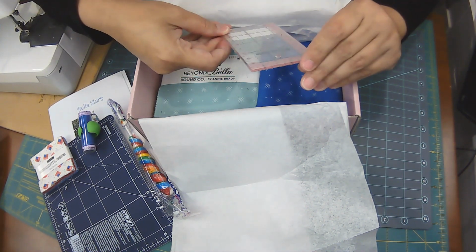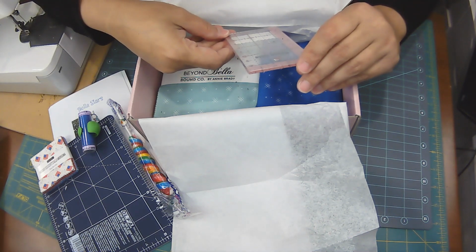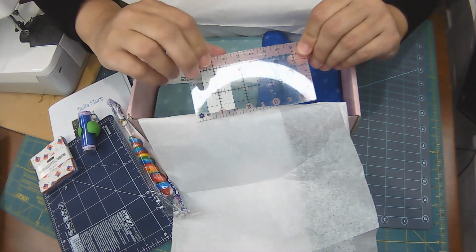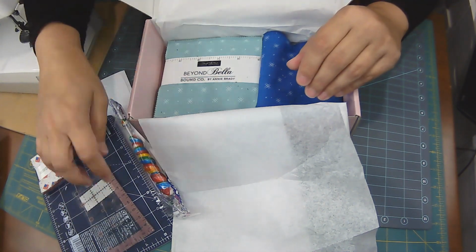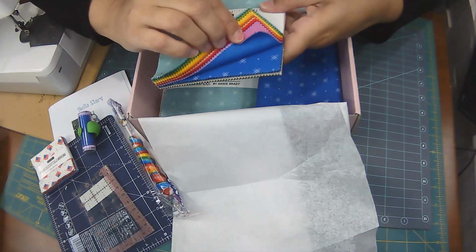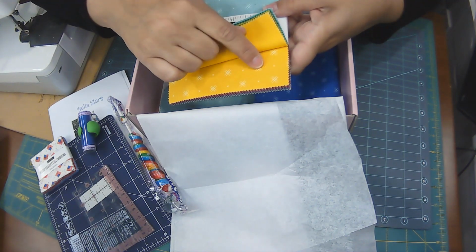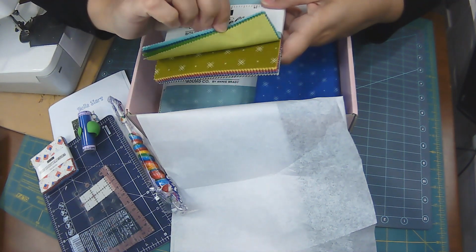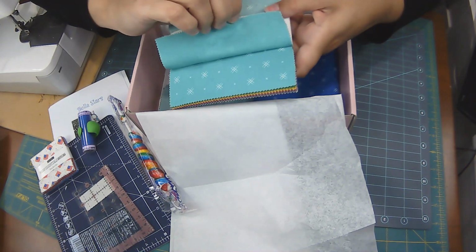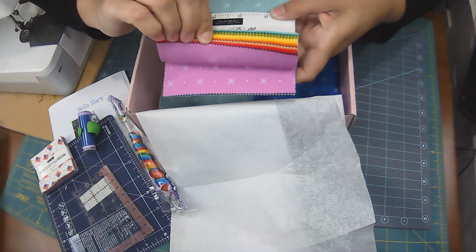Okay, so we got this little cute cuts ruler from Lori Holt and Riley Blake Designs. That's really cute. 2.5 by 4.5. Perfect size to fit on there. And then it looks like we got 2 of these charm packs. That's a really great color for you to be able to see the design. There you go, that one too. Aren't these pretty? They're like a new basic from Moda Fabrics.